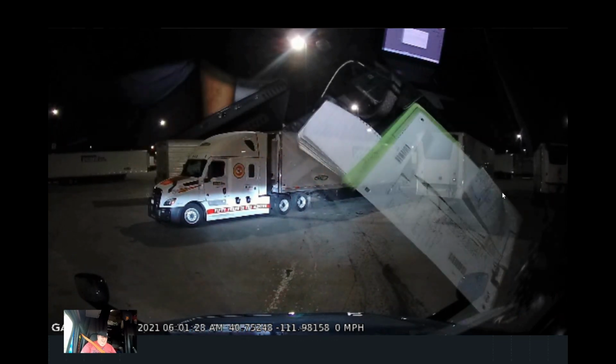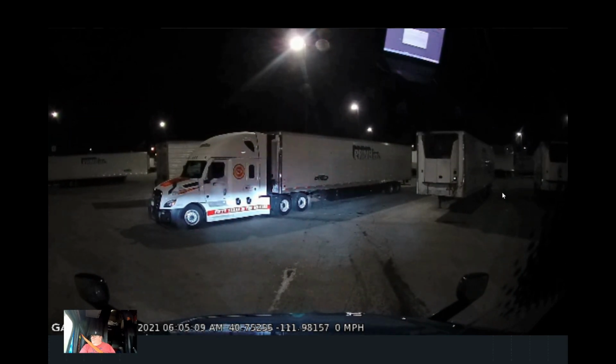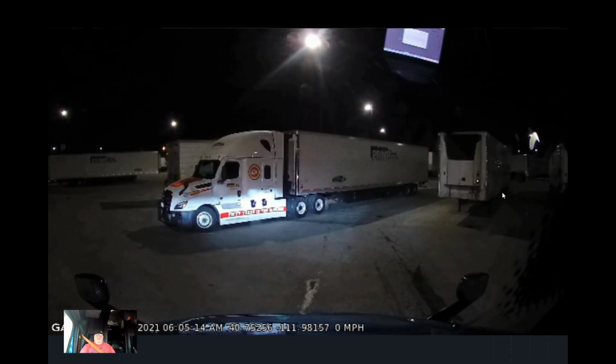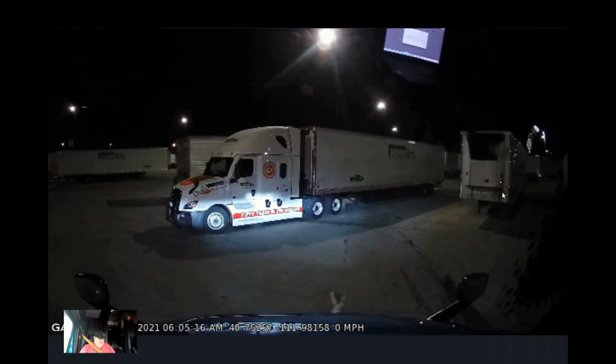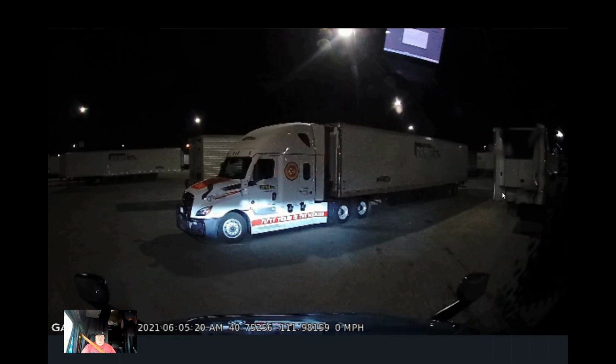Pop the brakes, the lights come on because I'm gonna jump out and disconnect that bad boy. And now that we've disconnected it, movie magic, I did it in 2.2 fractions of a second. We're now bobtail, and we're gonna go find a place to bobtail and park.